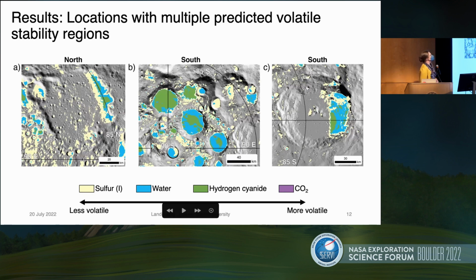And then finally, since this is the exploration forum, I'm going to pitch that Amundsen crater, which is panel C up here, is a great place to go with a future robotic mission, because the slopes driving into that PSR area where hydrogen cyanide, water, and sulfur are all predicted to be thermally stable, at least to 1 millimeter per billion years, is right against this very sharp part of the shadow in Amundsen. So you could potentially drive in over a relatively flat surface, grab your ice, and drive back out. The thermal gradient would be really high, but you wouldn't have to survive in cold for potentially very long. So Amundsen crater is a great target.